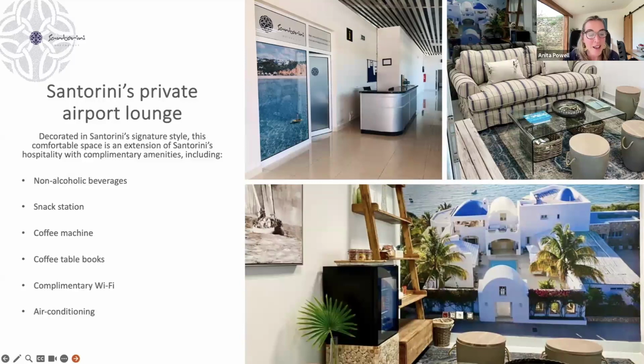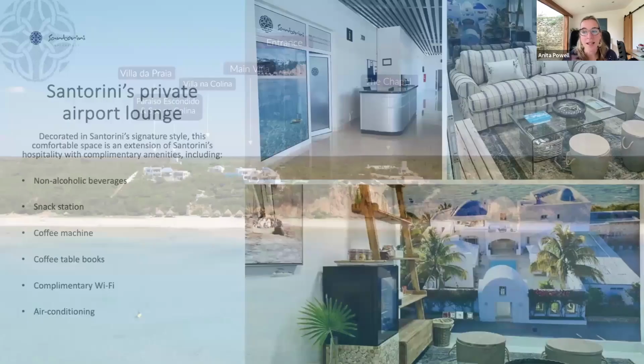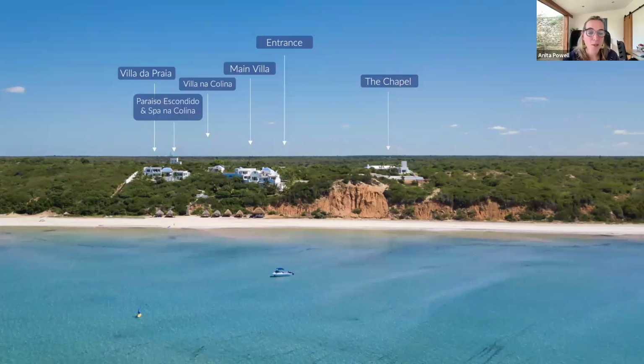We actually have a private airport lounge in the airport. People tend not to use it when they arrive, because they go through quite quickly and they're met by our staff. But when you're departing, it's really nice to be able to come in here, sit in the air-conditioned room, have a drink, have a coffee, just chill here until your plane is ready to depart. It just ensures that the guests continue that Santorini experience when they get to the airport and check out.